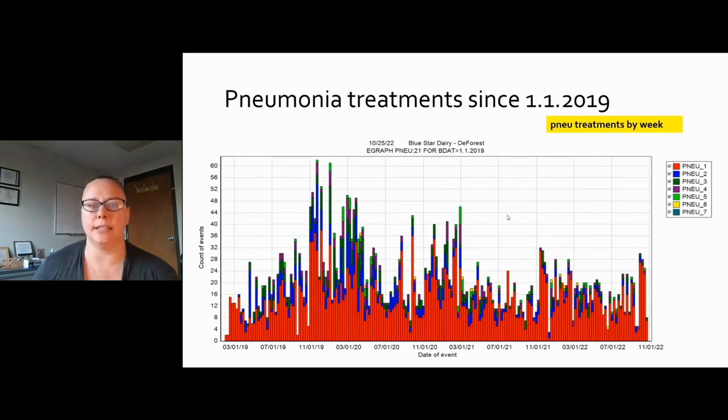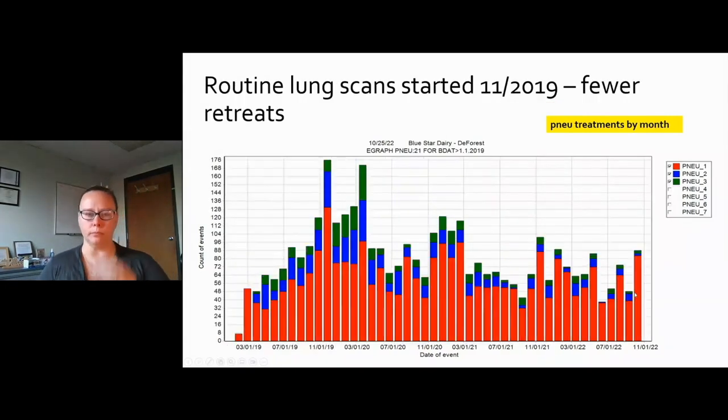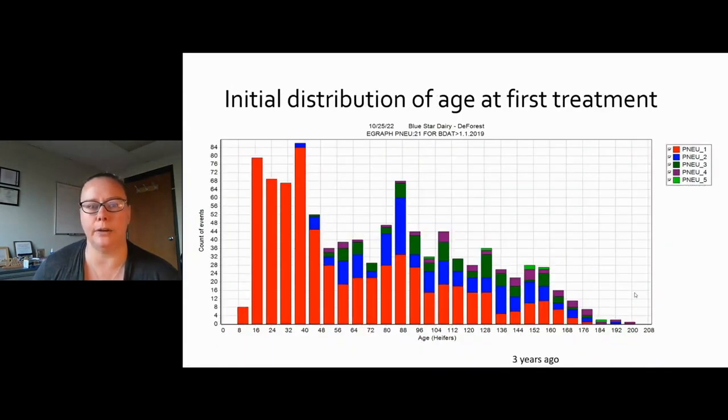I'm just going to go through some slides here to show you in a real dairy what their treatment looks like when we have started weekly scanning. And what I want to show you here is just how volatile lung lesions are, right? From week to week to week to week. Okay, here's pneumonia treatments by month. Again, up and down, up and down.